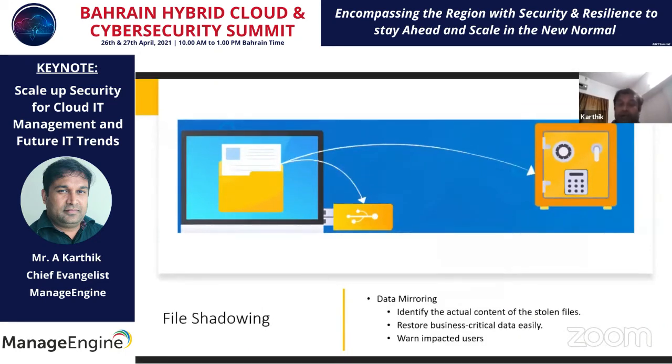When it comes to file shadowing, you may have to do data mirroring, which is preventing loss of sensitive files by storing a copy of the file in a secure location. So how do you prevent data loss, or what are the benefits of having a file shadow policy? By reviewing the share folder with the copied data, the actual content of the stolen files can be identified. And this is the first step in a quick and cost-effective recovery, and a crucial one, and it enables organizations to assess the damage and construct a precise remediation strategy.